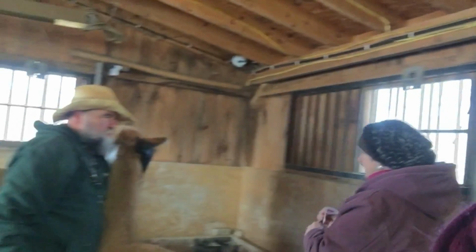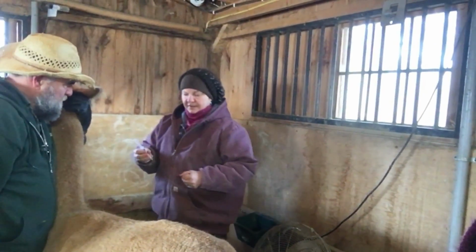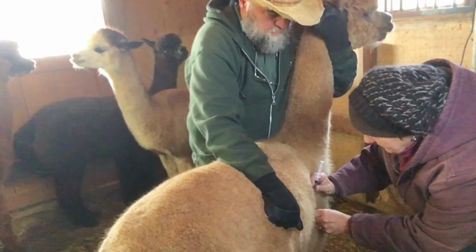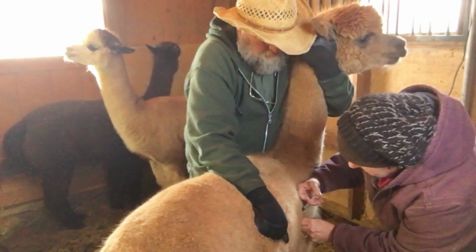Doesn't hurt them. So the meningeal worm shot. Sharp. Here. So let's see. It's real simple. We do it up on the front shoulder. Like I said, the ivermectin protects against that meningeal worm.